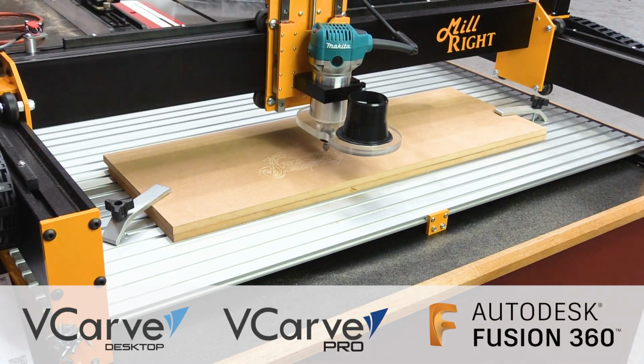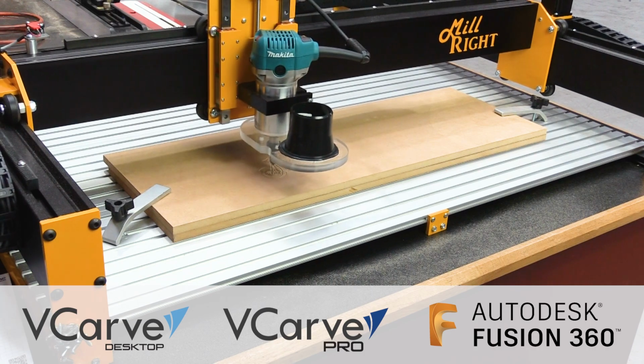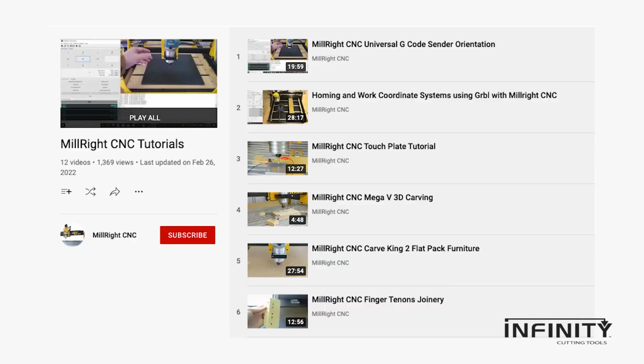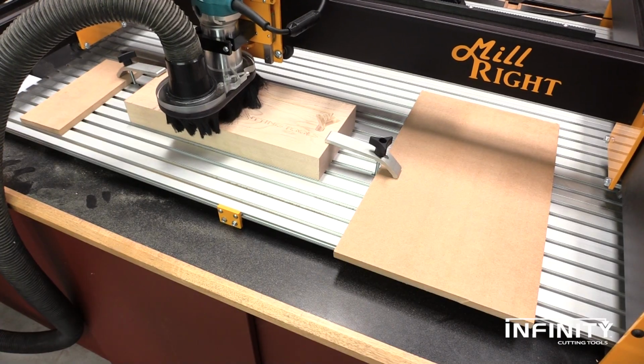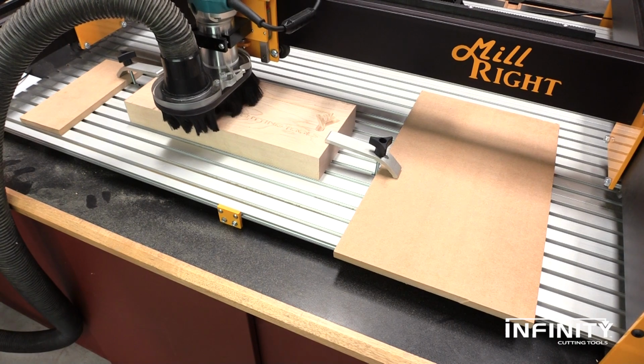When paired with best-selling Vectric software or Fusion 360 from Autodesk, getting familiar and getting started on your CNC is a user-friendly process. MillRight's tutorial videos will also come in handy. For all these reasons and more, we're proud to offer the Mega V. It takes small CNC to an industrial level.